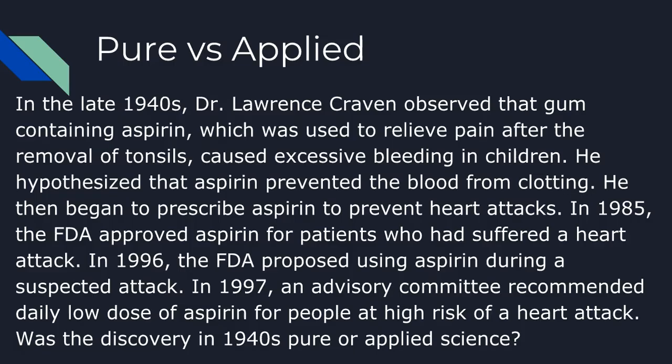In 1985, the FDA approved aspirin for patients who had suffered a heart attack. In 1996, the FDA proposed using aspirin during a suspected heart attack. In 1997, an advisory committee recommended daily low dose of aspirin for people at high risk of a heart attack. So was the discovery in the 1940s found by pure or applied science? Go ahead and pause the video and think about that for a second.